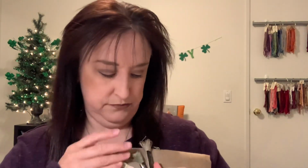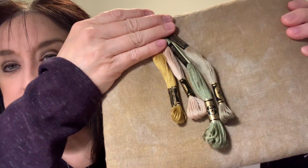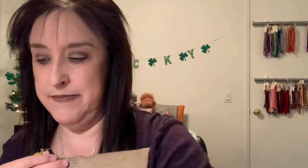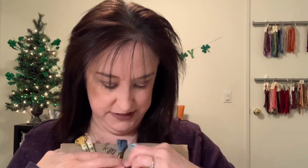It all really popped. And even some of the golds and the browns, they all really popped on this too. Let's see if I can hold this up a little bit better. So I'm going to go dark. I'm going to see what it looks like with dark, and maybe if I have to switch a color out that's a little too, all of them really popped on the fabric.